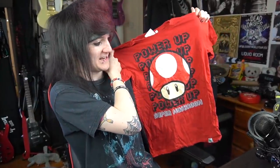Right, so let's move on to a little bit of a clothing section now. Here we go. I bought this when I was in Italy. I was on a school trip. We'd just come from France and we stopped off at this shop and we were doing a who can wear the worst t-shirt thing. Me and three of my friends bought this t-shirt.